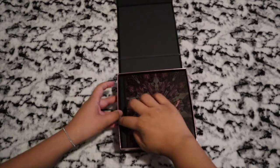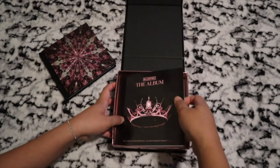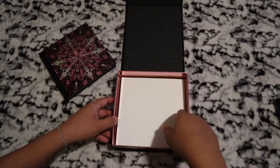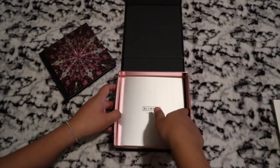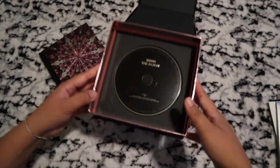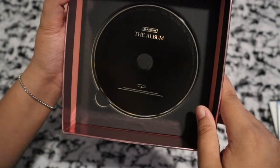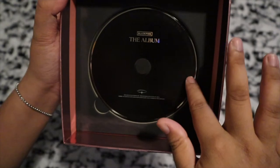And of course, may kasama siyang isang poster. And the postcards na mamaya natin titignan. Then another poster. Then yung packet na nandito yung mga random stuff. Then, ayan yung CD. Ayan yung itsura ng CD, guys. And, yes. Black and silver siya this time. I believe yung una kanina is black and pink. Same lang. Nandito yung mga title ng kanta sa gilid.